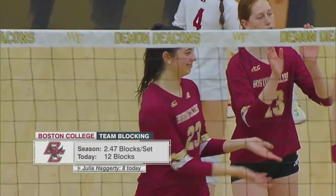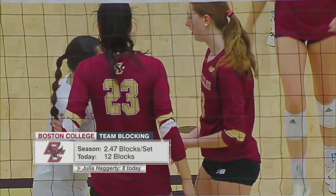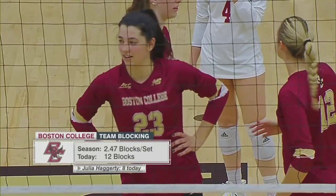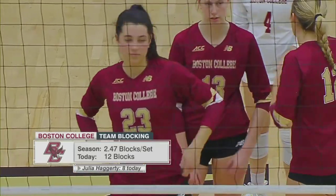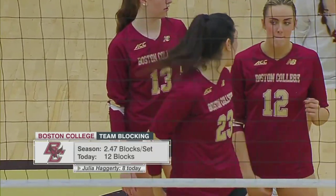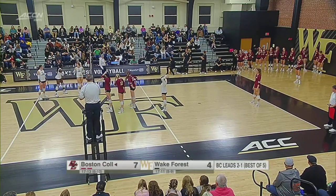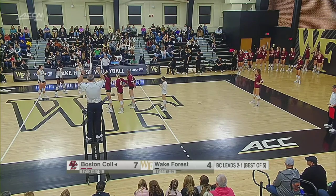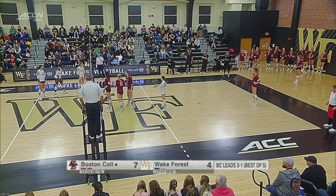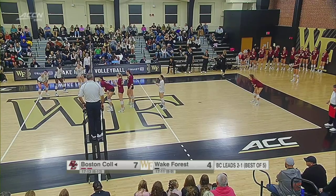A look at the team blocking for Boston College, up 2-1 and leading in set number 4 here at Wake Forest. Nearly 2.5 per set. They've got 12 today. Julia Haggerty has 8. That's as many as Wake Forest has. And for the Demon Deacons, Haley Brooks, 7 of their 8 came in a singular set back in the second. Absolutely, which explains that second set, how that panned out. But in terms of distribution, it's really not helping them at this point in the game.